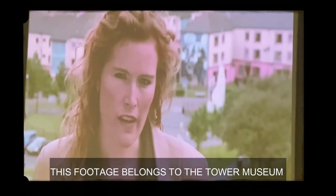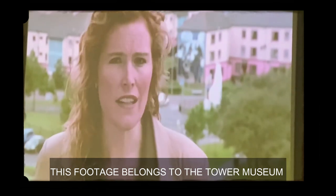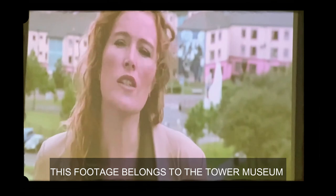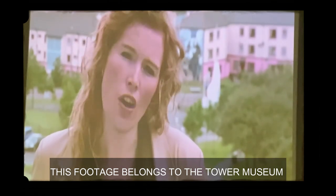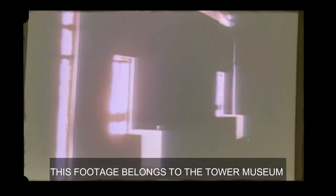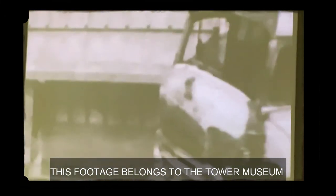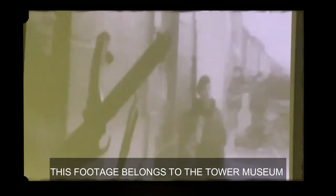The Widgery inquiry was seen by the nationalist community as a whitewash. A second, more detailed inquiry conducted by Lord Saville was opened in 1998. Bloody Sunday remains one of the most controversial episodes of the Troubles. The bombings and shootings continued and the political situation worsened. In July 1972, Operation Motorman saw the army move back to the Bogside.